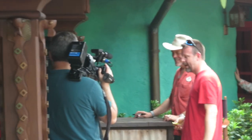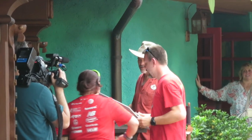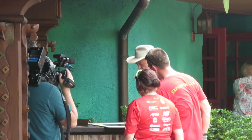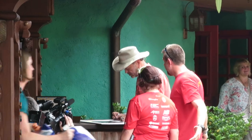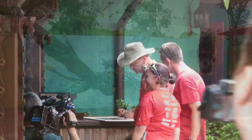I did not personally meet him just because of course it was a long line, and I didn't have anything really for him to sign, but he was signing things for guests and taking pictures, and it looked like he was spending a good amount of time. I mean, about 2 to 3 minutes with each guest and just answering questions and talking to them.